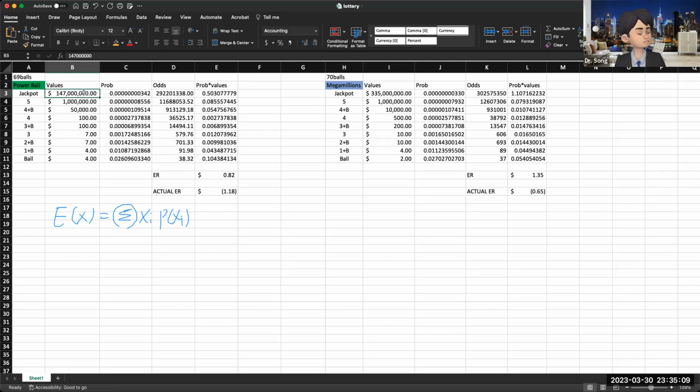And in fact, when you win the jackpot, you need to pay the tax. When you have the $147 million jackpot, your cash value when you get it is $79.5 million. So here I change it to $79.5 million, which means I need to erase one zero. Then the actual return is worse: you lose $1.41. The Mega Millions is the same. Even though the jackpot is $335 million, the cash value is only $187.6 million. So I need to change it to 187.6 million, and it turns out the actual return is negative $1.13.